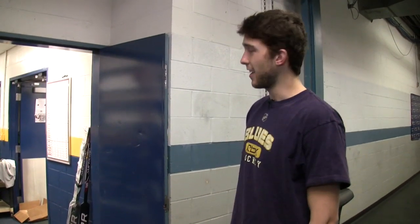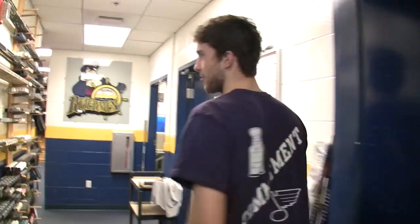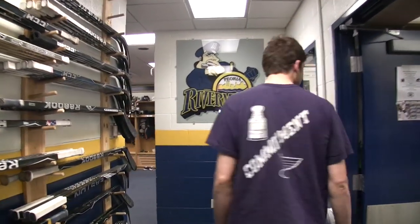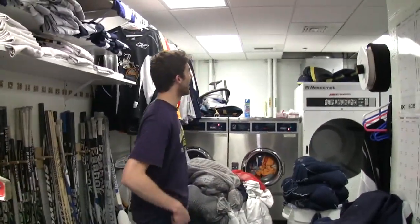All right, Riverman fans, we're going to show you guys the locker room today. I guess that's been a big request, so let's come on in. Right when you come in, we have our stick rack, and guys put their sticks on here. This is where we store them, and guys grab them when they go on the ice and put them back when we're done. In this room, we have the equipment room where Steve hangs out and Joe, where they take care of all of our skates, and they sharpen our skates, and they keep our jerseys. And so the big laundry things are over here.